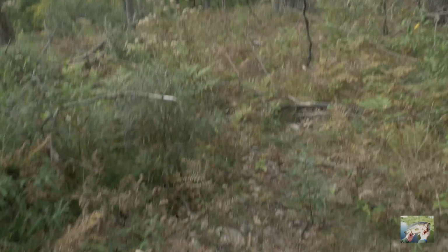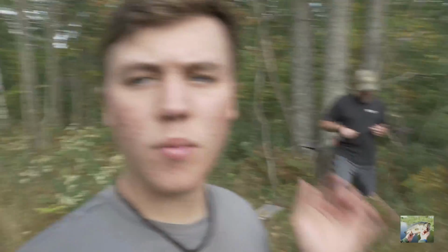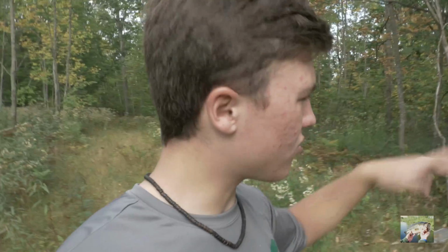So there is a very heavily used trail going from over there and going down into there, and we're gonna put this camera right here next to the trail. See what's using the trail, because it's a really heavily used trail, and it looks like a lot of deer are traveling on it.